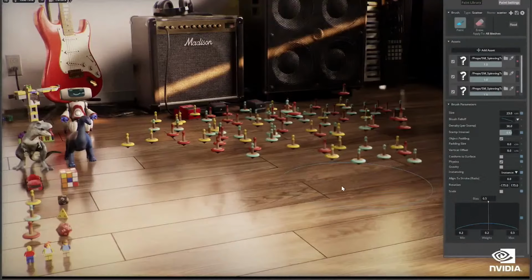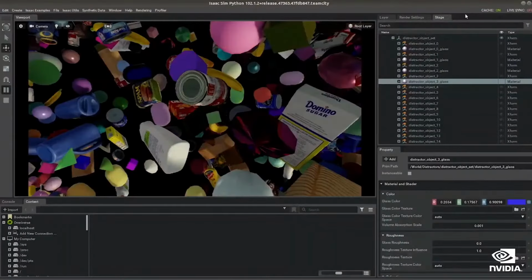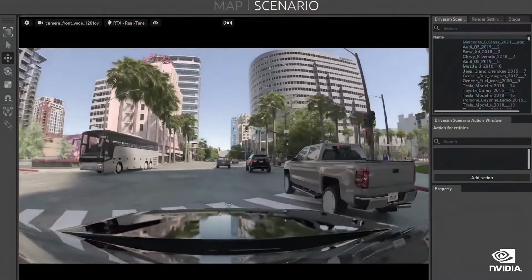You can write applications that run on Omniverse. These applications are like portals into the Omniverse virtual world. We've written some Omniverse applications like Create and View for collaboration, Replicator for synthetic data generation, and IsaacSim and DriveSim for digital twin simulations. We are releasing a major update to Omniverse.